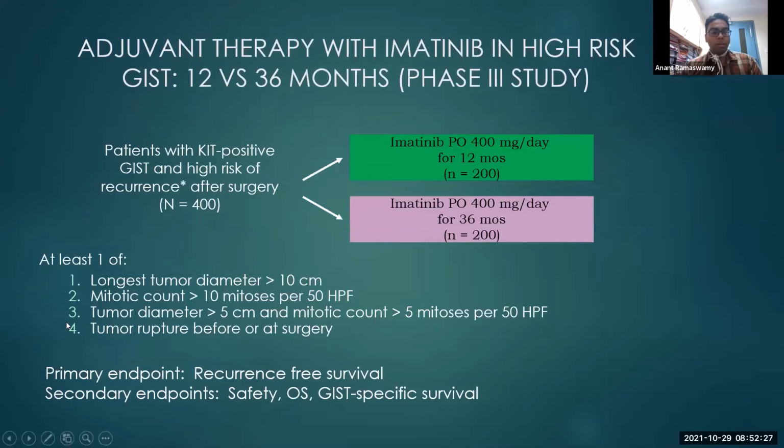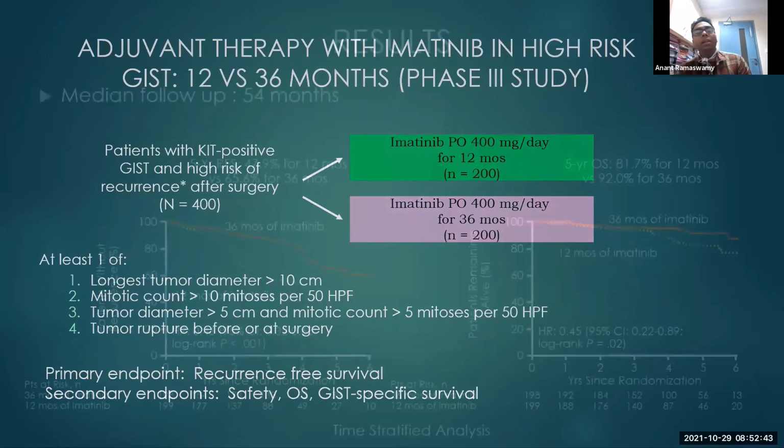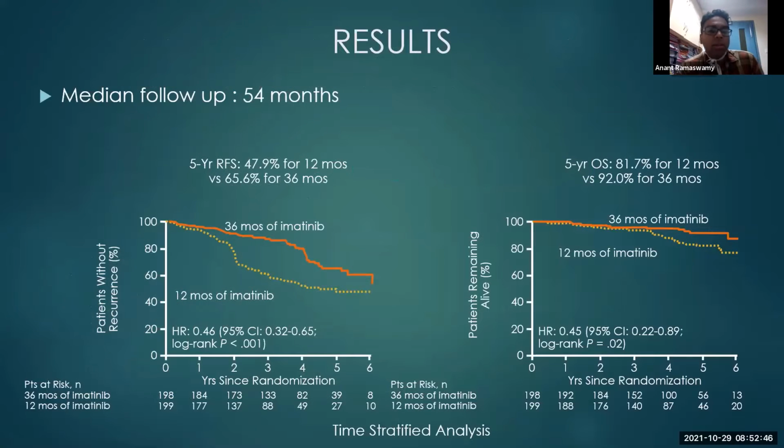Now, as you can see here, the criteria that they used for classification of high risk is a tumor which is more than 10 centimeters, mitotic count of more than 5, and rupture. And the primary endpoint was recurrence-free survival. And again, in this study, if you look at the graph on your left, they showed almost a 20% improvement in recurrence-free survival, from 47 to 65% when you give 3 years of imatinib. This also translated into overall survival of approximately 10 to 11%, with median follow-up of almost 4.5 years. So this is the basis of using imatinib in patients in the adjuvant setting.